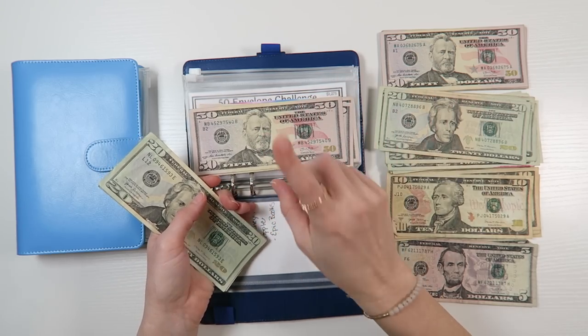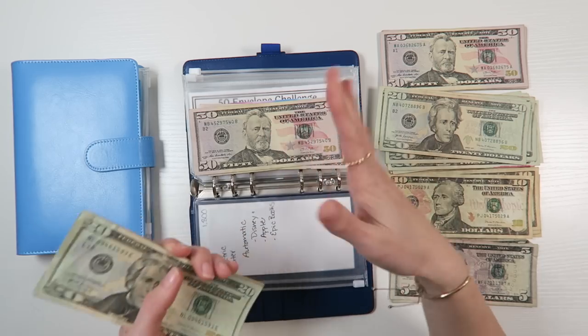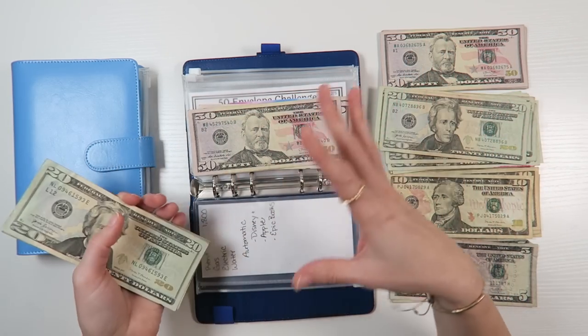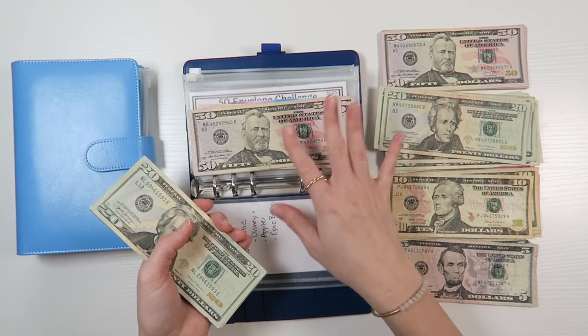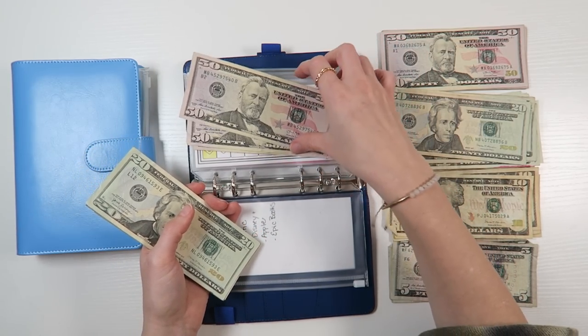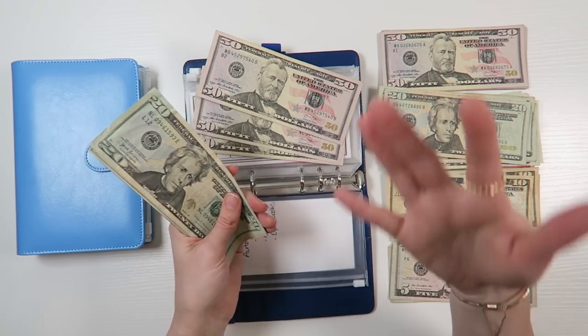So I get the question a lot, how do you pay bills? Because bills come out automatically. Well, I technically don't pay my bills with cash. I'm saving all month and then at the start of the month, I put all the money back in the bank and I pay all the bills in one swoop, if you will. The other thing I do is while I'm doing all of this pulling of money, I shift around my bills so I'm not making yet another trip.